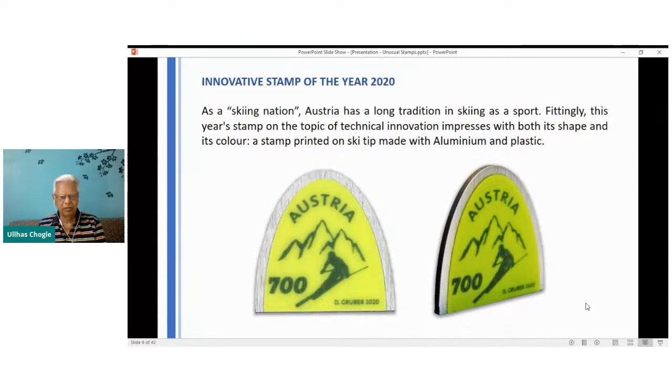This is Austria's innovative stamp of 2020. Austria has a tradition of skiing as a sport. So this year's stamp on the topic of technical innovation impresses with both its shape and its color. The stamp is printed on a ski tip made with aluminium and plastic.